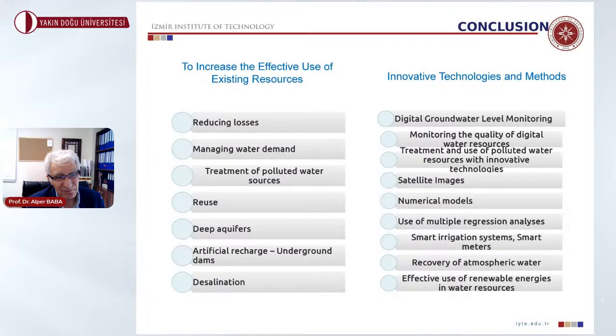Therefore, groundwater is very critical because surface water is affected by climate change. So we have to protect the groundwater resource and sustain it very well. For this, we have to do some things. We have to reduce losses. We manage water demand. Treating polluted water is very critical. We reuse water. We have to focus more on deep aquifers. Artificial recharge and underground dams are very popular.